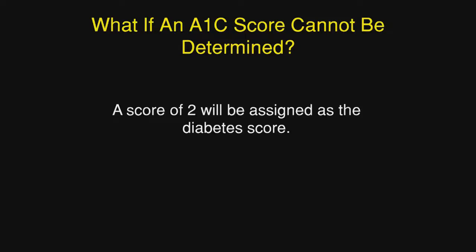What do you do? Well, temporarily, you go ahead and use a score of a 2 until you can get an accurate score on that. Or you can go ahead and do the A1C in the office, which I would highly recommend. But what happens when you send the patient back to the physician to have this done?